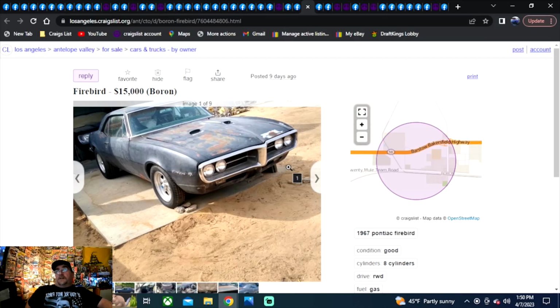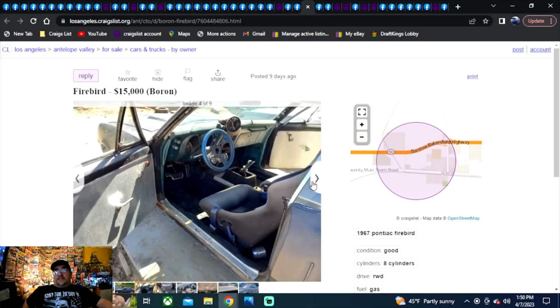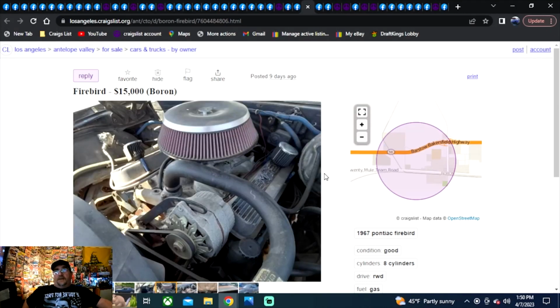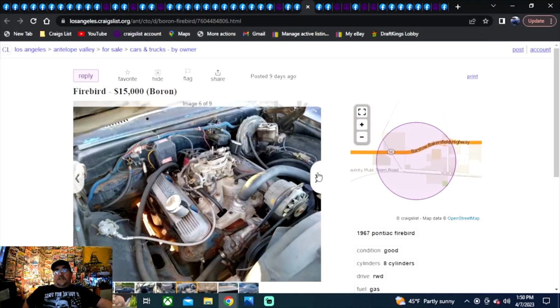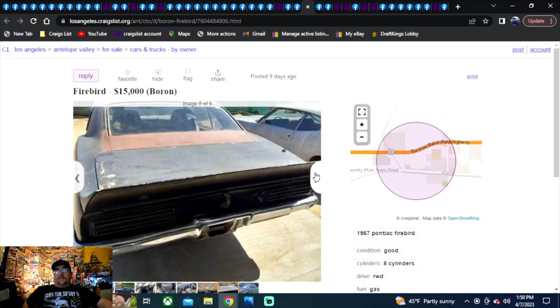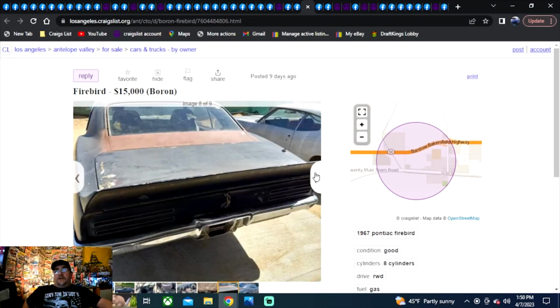This is going to be a Firebird. 15,000. 9 days ago, Los Angeles. It's going to be on Craigslist. I dig the 5 stars. I don't really care for the seats. But how do you like that air cleaner? Yeah, I'm digging that, too. Mickey Thompson valve covers. Pretty cool looking car. Black primer. 15,000. I think he's been looking at too many Camaros, right?